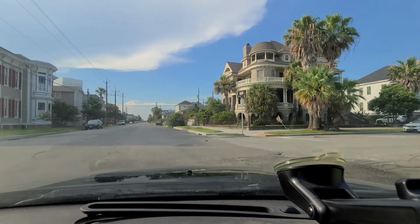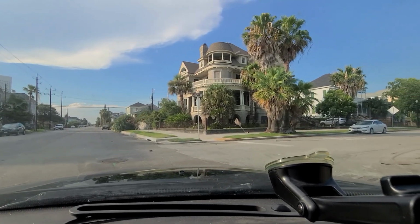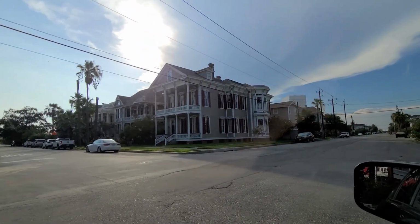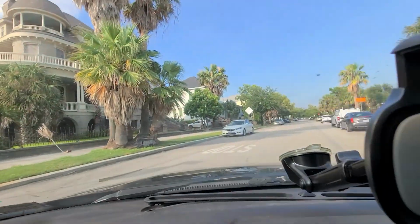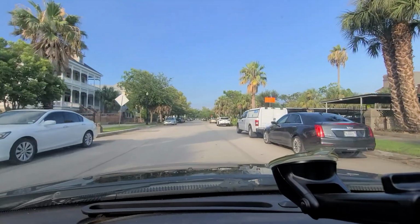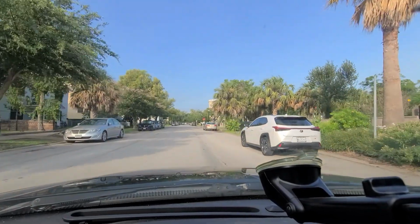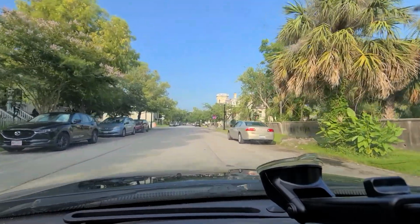Check out this beauty, huh? Is that gorgeous or what? Oh my God. Oh, and that one. Oh my God, a whole street of them. That's another video in itself, folks. That is absolutely gorgeous. I'll have to find out more about the history of that place. I wonder if that's a private residence or if that's like a museum like the Bishop House and the Moody Mansion.